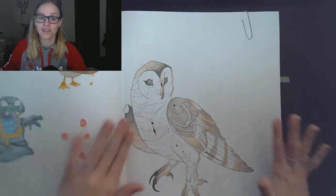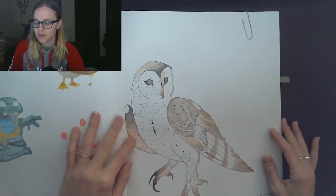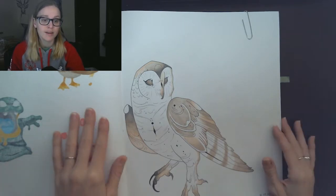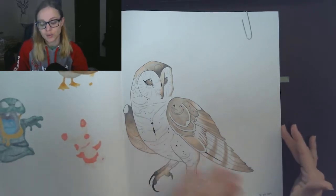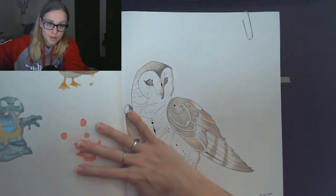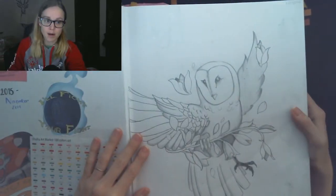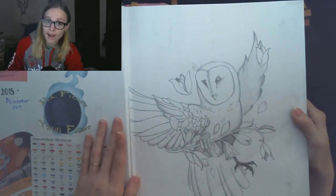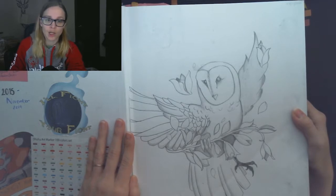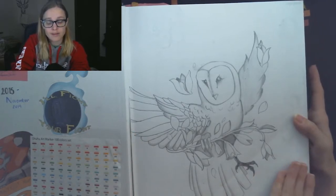All right. This one I'm really proud of. This was kind of a 4-year comparison from the start of the sketchbook to October 27th. So, to give you an idea of what I'm talking about, the first drawing in the sketchbook is this barn owl, which is okay, but it's not good. It's not great.